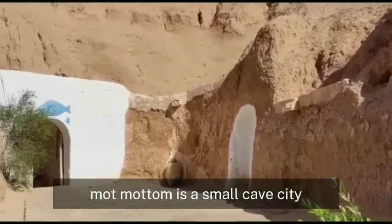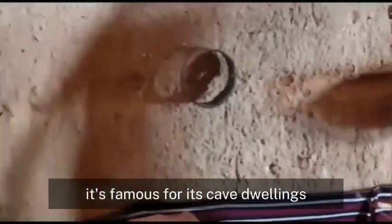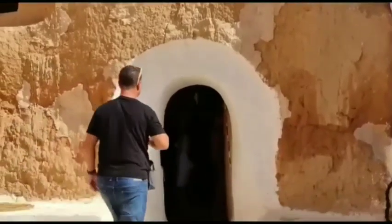Matmata is a small cave city located in the central part of Tunisia. It's famous for its cave dwellings, which were traditionally used to protect people from the heat during the summer months and from the cold during the winter months.